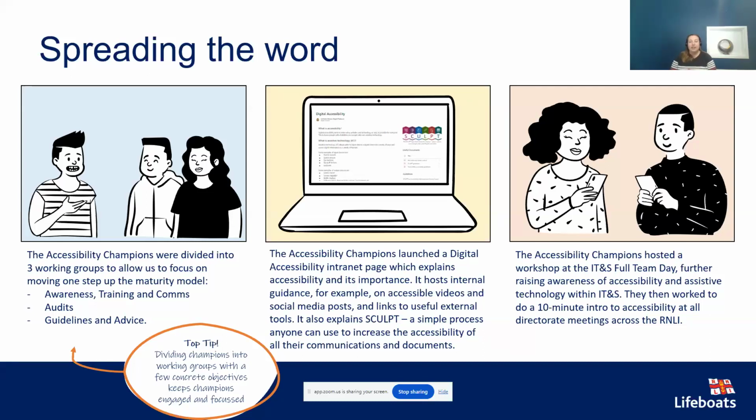That is the next top tip: dividing the champions into working groups and giving them concrete objectives keeps our champions engaged and focused, and the output from the champions network has dramatically increased since we did that.